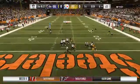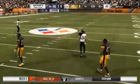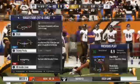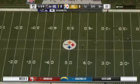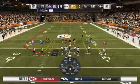On 2nd down, Jackson. It's brought in here by Willie Snead. And way up past the 35 before he's taken down. Give him 30 yards there. So the defense blitzed. A nice job picking that up, completing the pass. And how in sync was the quarterback and his center on that play?